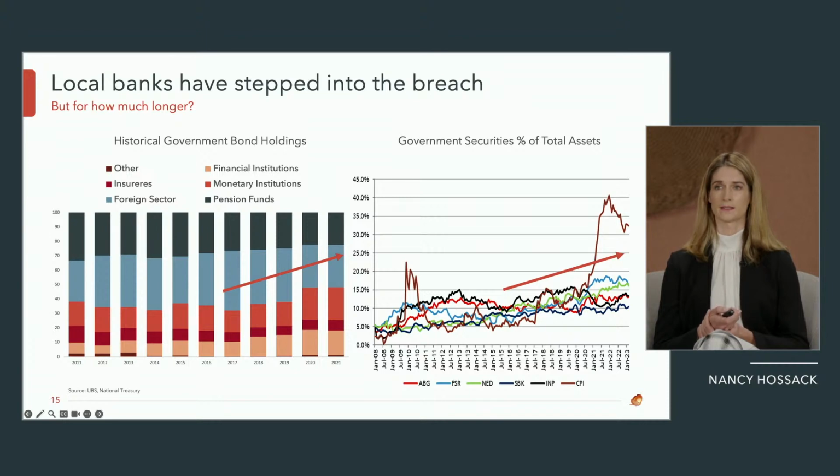Interestingly, you can see that represented in terms of their own balance sheets. So we're checking that data. This is from the BA 900 data, the chart on the right. It shows government securities as a percentage of the bank's total assets. You can see that almost all of our big banks in South Africa have been increasing their allocation to South African government bonds. And actually, some of our big banks are sitting at between 15 to 20% of their balance sheet in South African government bonds.